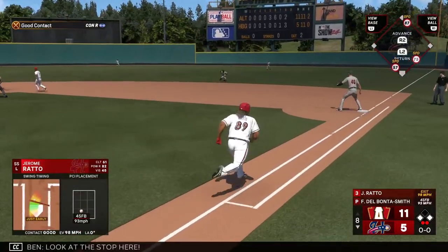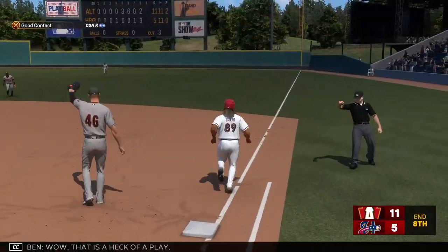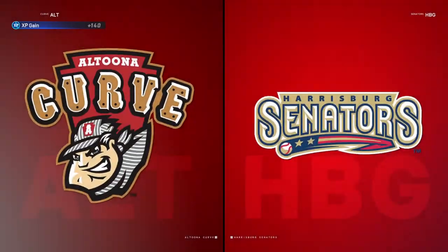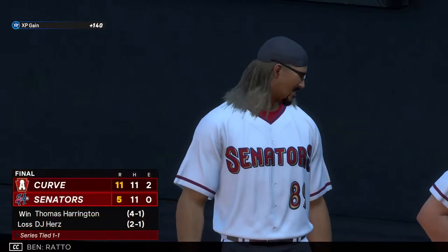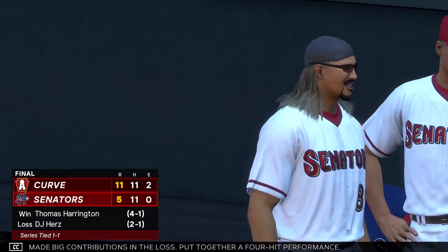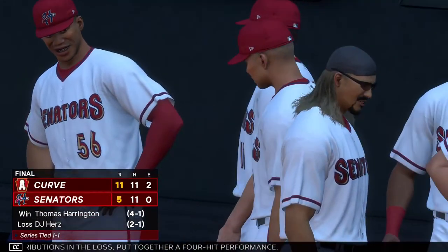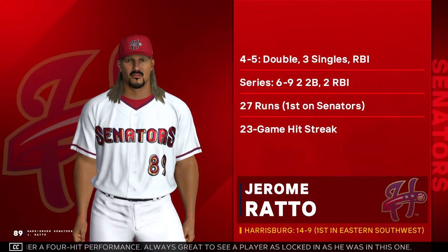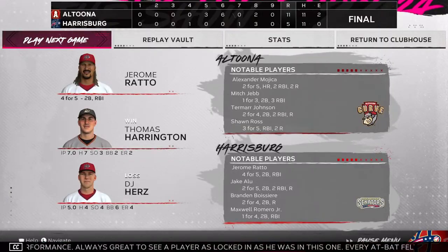Look at the stop here. Throw from the knees. Wow, that is a heck of a play. Ratto made big contributions in the loss. Put together a four-hit performance. Always great to see a player as locked in as he was in this one. Every at-bat felt like an opportunity to see him deliver.